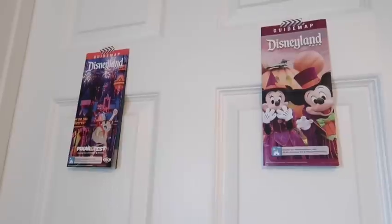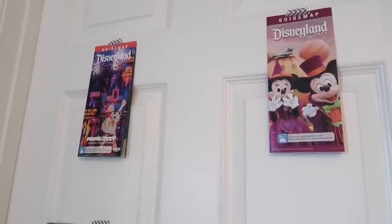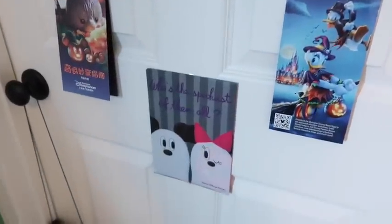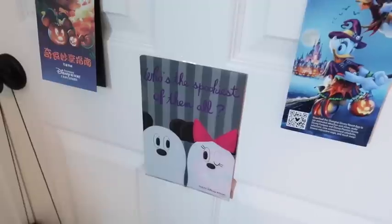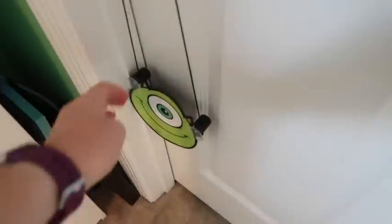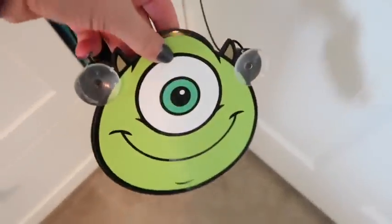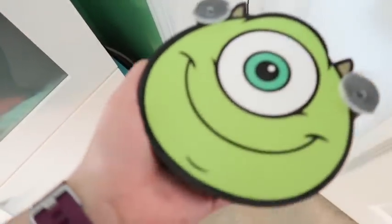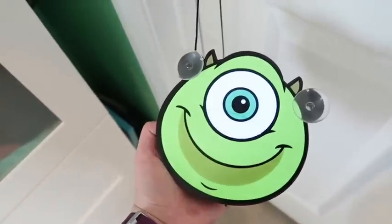Here we have 2 of the Disneyland park maps, 2 Halloween ones from Tokyo, 2 from Shanghai, and then this adorable little stationery folder from Tokyo Disney. Also hanging here on the door is my light up Mike Wazowski lanyard. I got this at Epcot many years ago, and I thought it was so fun. I got it at night, and it was just so much fun walking around the park with that.